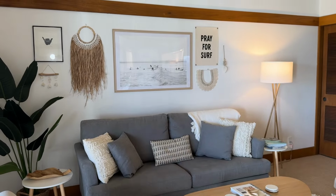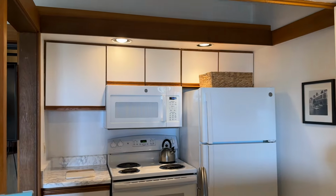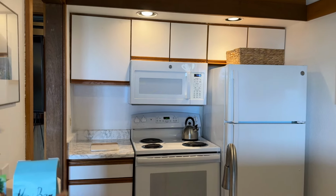This is a little kitchen area, which is honestly so perfect because I feel like if you're traveling and you want to eat some meals at home and you want to just, you know, do things from your Airbnb instead of going out for breakfast, lunch, and dinner, I feel like it's a really great hack to have a kitchen in your Airbnb where you can actually cook from home.